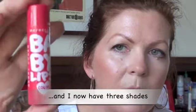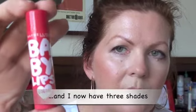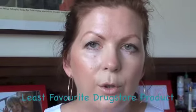And then there was a special on Maybelline and I bought a pink one. And the texture and subtle colour and the way these feel on your lips really are a really outstanding little tinted lip balm there. So next question is, what is your least favourite drugstore product?